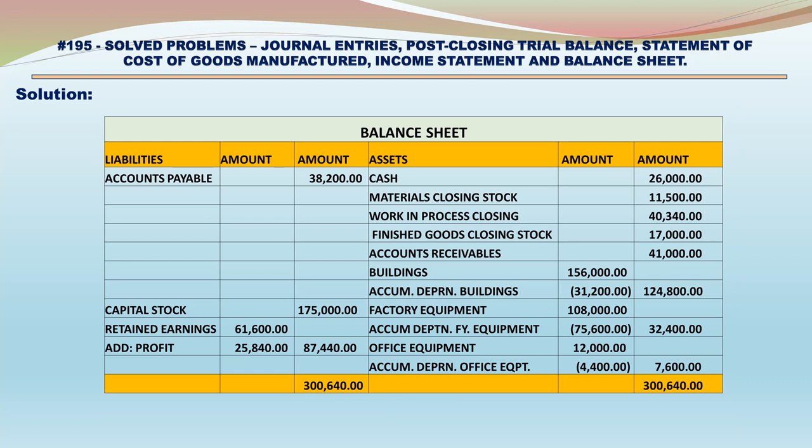On the asset side, cash 26,000, material closing stock 11,500, work in process closing 40,340, finished goods closing 17,000, accounts receivable 41,000, buildings 156,000, accumulated depreciation building 31,200, 124,800 is the net cost of buildings, factory equipment 108,000, less accumulated depreciation factory equipment 75,600, net factory equipment 32,400, office equipment 12,000, accumulated depreciation office equipment 4,400, 7,600 is the net cost of office equipment, total assets 300,640.